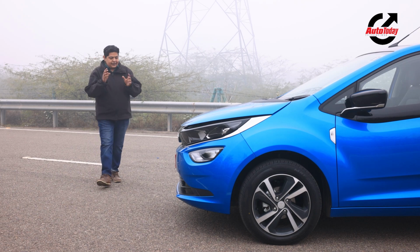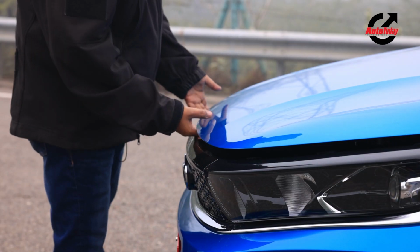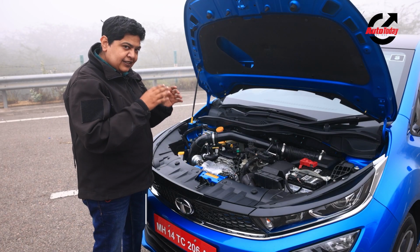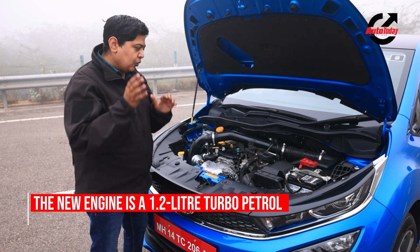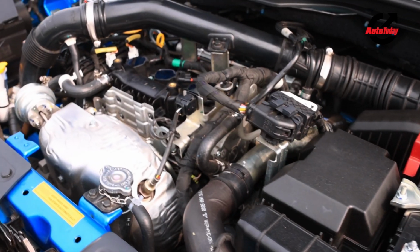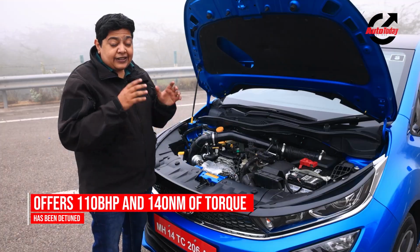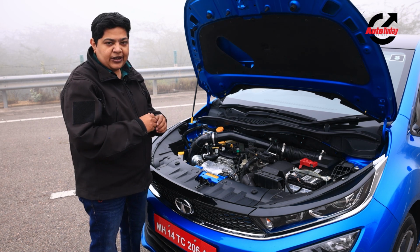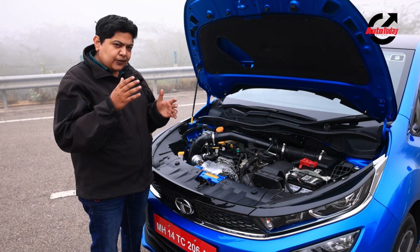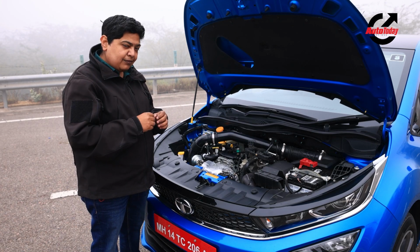Now let me tell you, the biggest change on the Altroz is of course the engine. And what Tata has done is taken the 1.2 litre 3-cylinder turbo-petrol engine from the Nexon and put it in the Altroz. Now the transfer is not a direct shift. A little bit of a detune has happened here, and as a result the Altroz will offer 110 bhp and 140 Newton meters of torque. But Tata say that it is enough to propel the Altroz from 0 to 100 in just under 12 seconds. Now that's a healthy number.